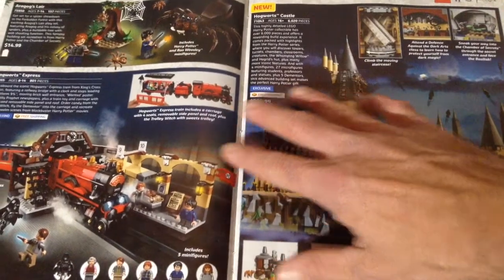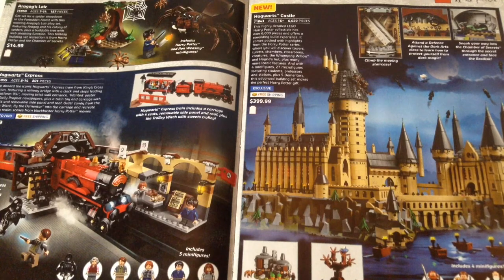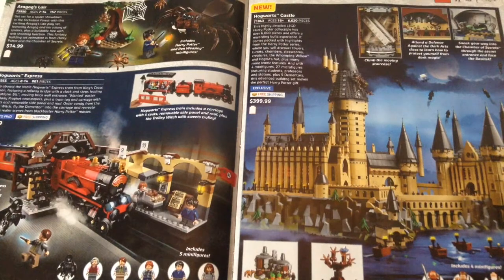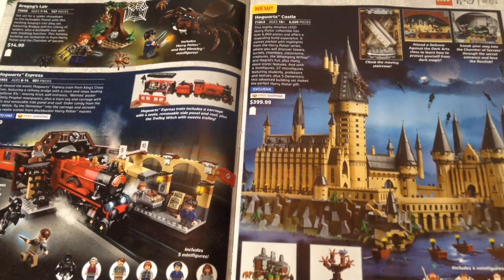Then we come to the good stuff. We've got the Harry Potter sets. Now, as you know, I picked up that train. Got that for my birthday. Really like the fact that it comes with the platform. I've got to get this one. I've got to get that Aragog's Lair. It's a cheaper set. $15, 157 pieces, 2 minifigs. Hey, that's where all Lego sets need to be priced.